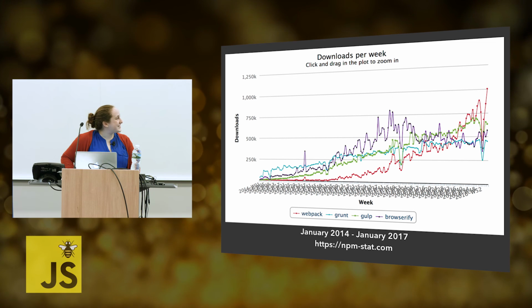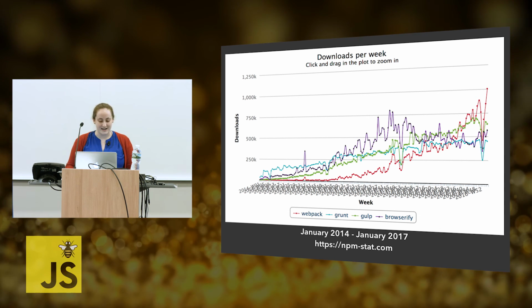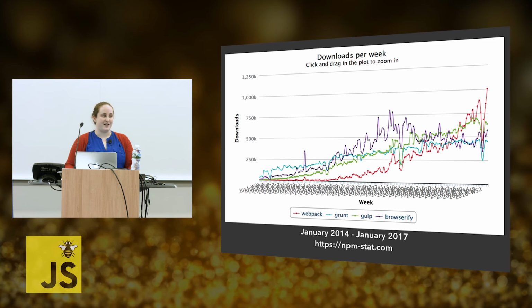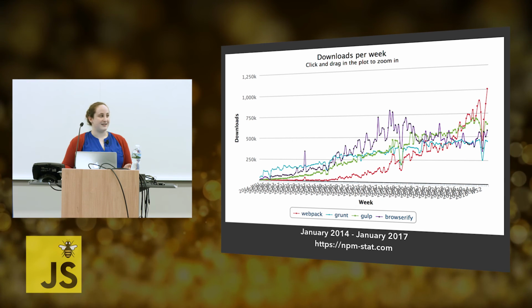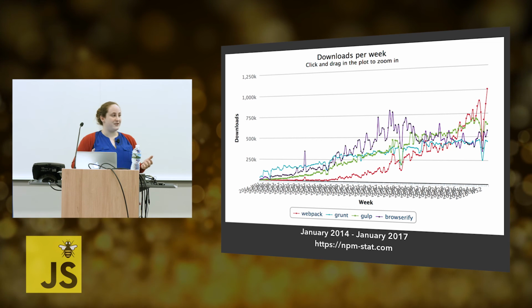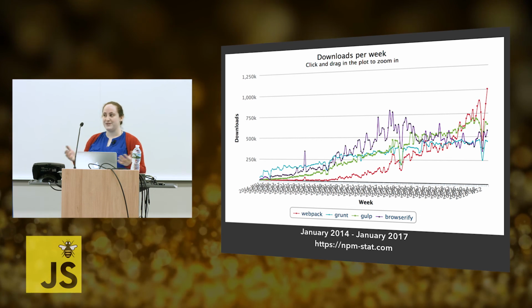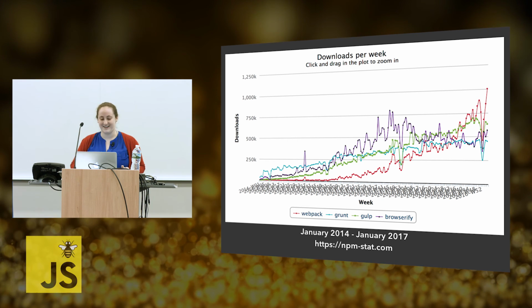So the first stable version of Webpack was released in January of 2014. And as you can see, since then, it's gotten more and more popular, and now it has over 1 million downloads a week. That means that there are a lot of people using Webpack, and as far as I know, a lot of people who are confused about how to use Webpack. So have any of you used Webpack before? Awesome, cool, I'm glad to see that.